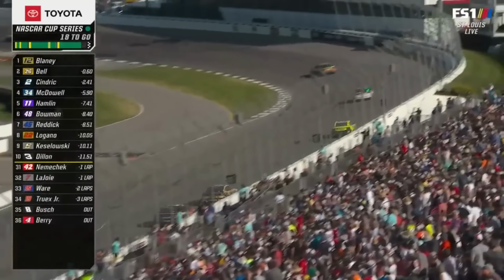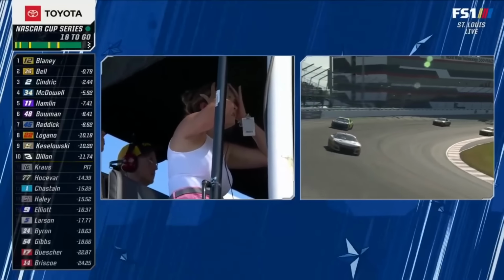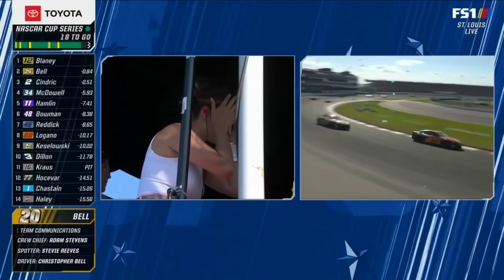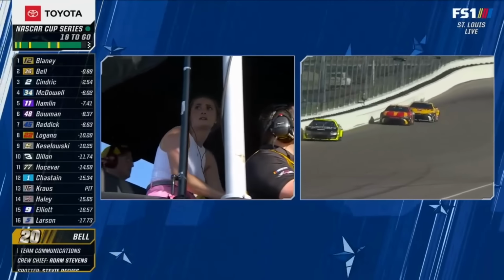Oh my gosh, guys! I didn't even look up. Here's Christopher Bell's radio. I'm blowing up. I'm blowing up. Game over. No way! Oh my goodness!